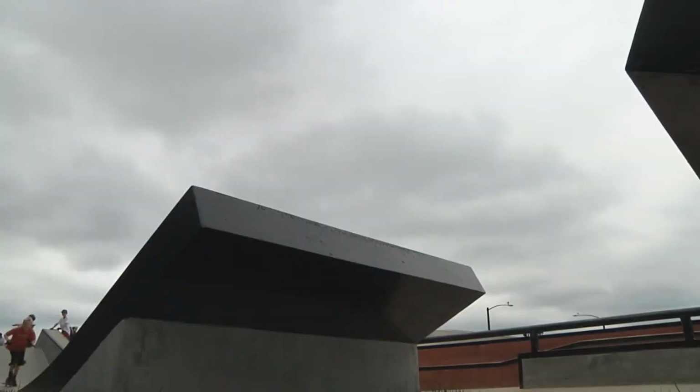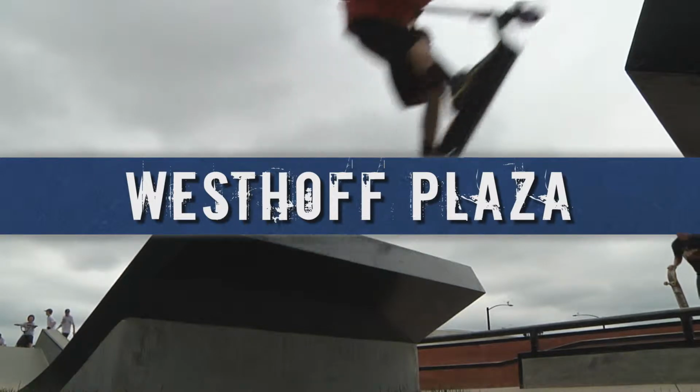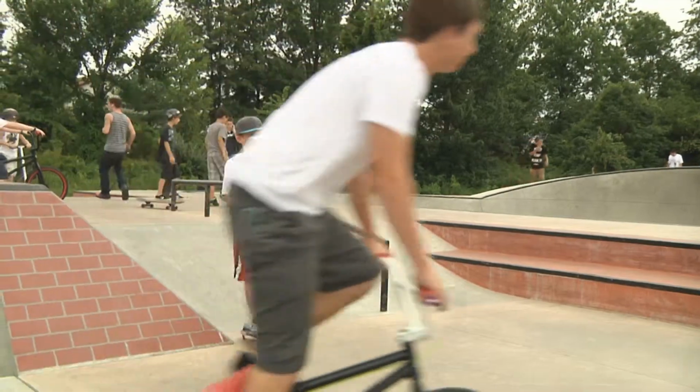Located right next to Brendan's Playground, the Westhoff Plaza has quickly become one of the most popular features in Westhoff Park. Let's head inside this massive park and see what it has to offer. Westhoff Plaza has been open for almost a year now, and the steady stream of skateboarders, bikers, and more hasn't shown any signs of letting up.